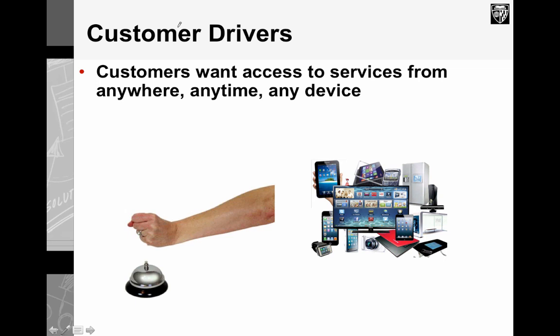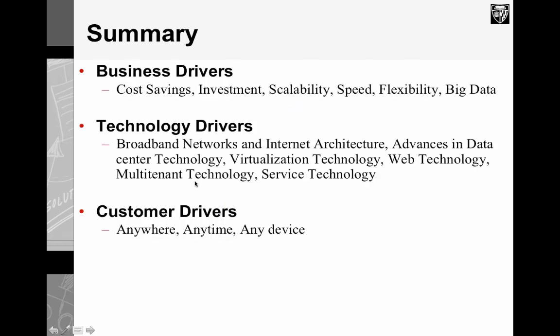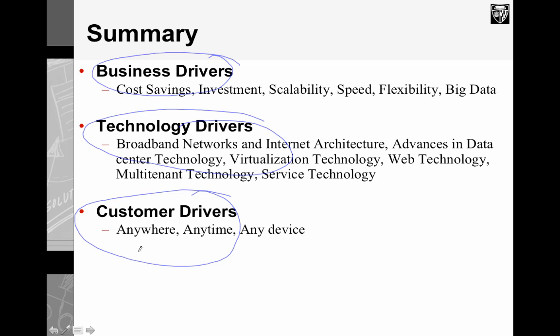And then there is the customer drivers. Customers want access to services from anywhere, anytime, and any device, and they are demanding it right now. That's how they want it. And so there's the customer driver or the customer push to access services online. In summary, there are business drivers that are motivating businesses to get online, to get into cloud computing. There are also technological drivers that we looked at, and there are also customer drivers that we looked at, which is the customer demanding for anywhere, anytime, any device model for cloud computing.